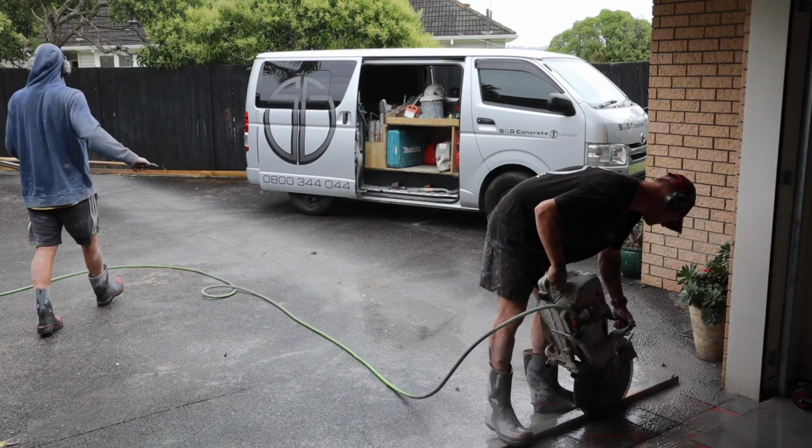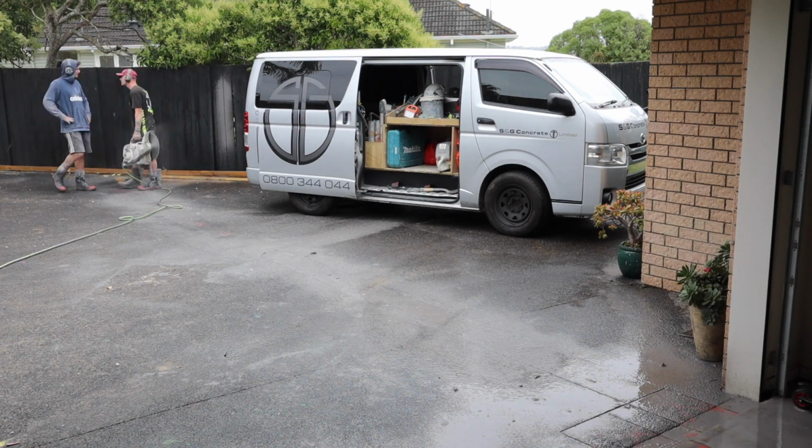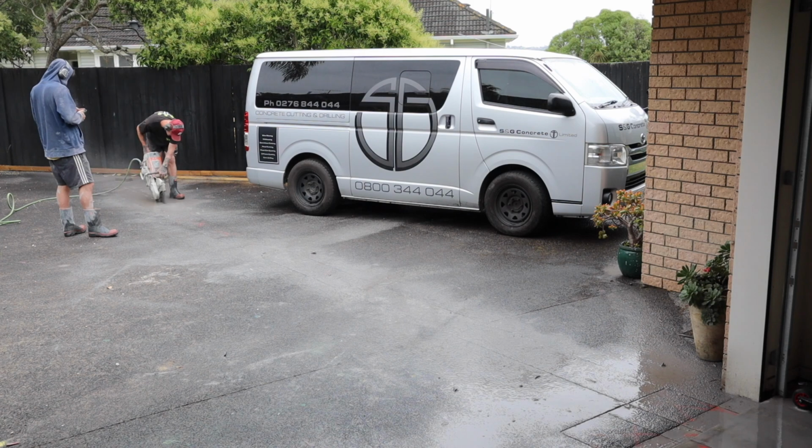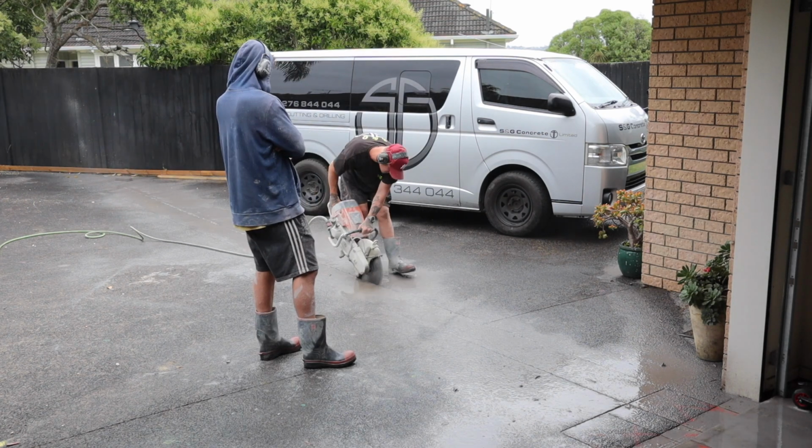I initially contemplated cutting the concrete myself to save money, but after seeing these guys and lifting the heavy machinery, I am glad I didn't do it. But I did learn a few things from there, a couple of techniques.